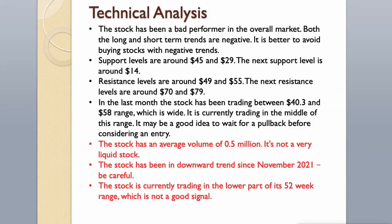The stock has an average volume of 0.5 million. It's not a very liquid stock. The stock has been in downward trend since November 2021, be careful. The stock is currently trading in the lower part of its 52-week range, which is not a good signal.